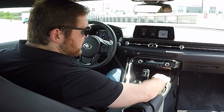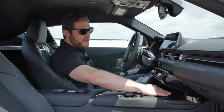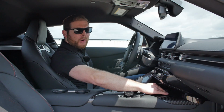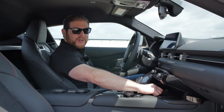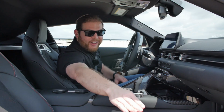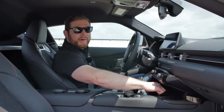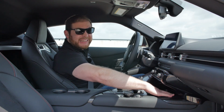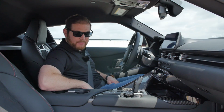And the other thing I noticed is we don't have the wireless charger here, so the little lid for the tray here is now gone. I actually kind of prefer it without the lid, although I will note I put my phone and my sunglasses here and took a corner really quick, and they launched into the passenger seat. So still not a great place to put stuff. I wish Toyota would make this a little deeper, or maybe put a closable lid that lets you cover it.